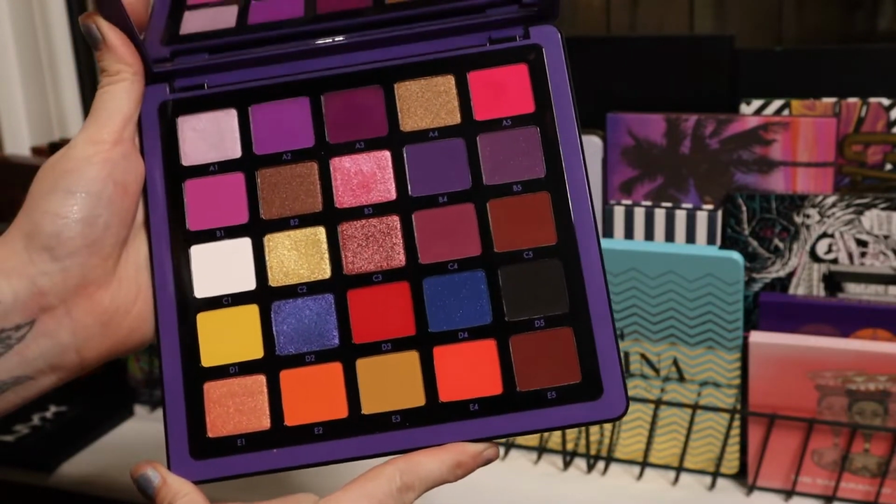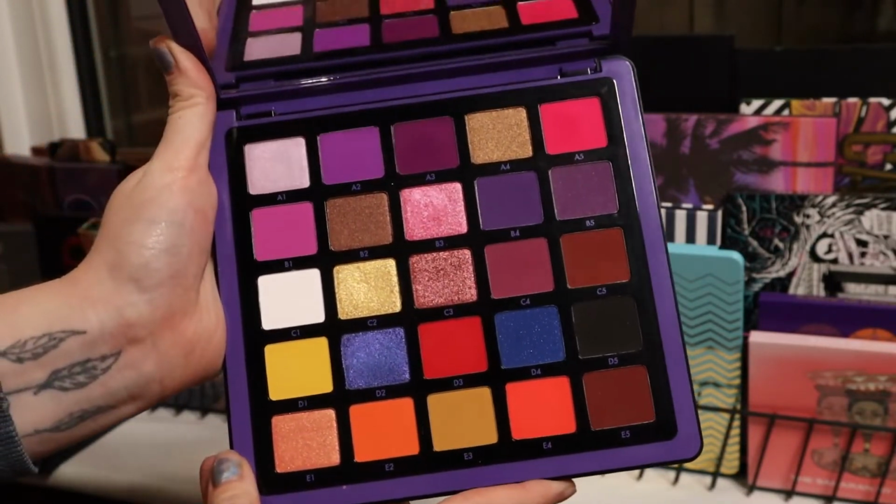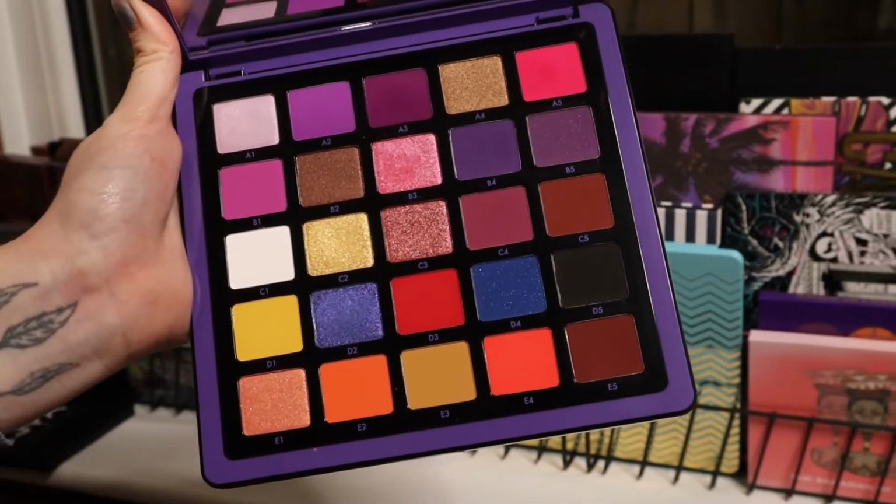Then volume 1, this is a beautiful, stunning palette. This is just a purple lover's dream.